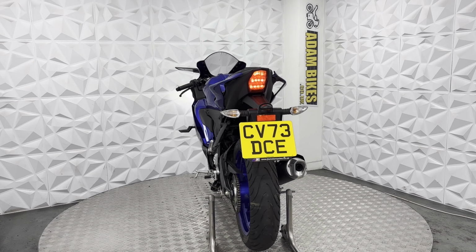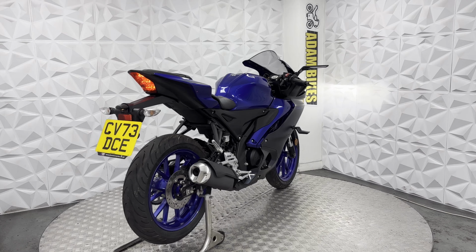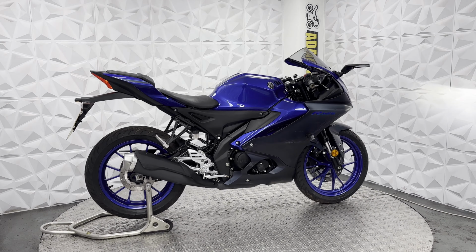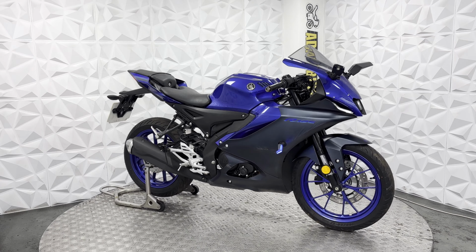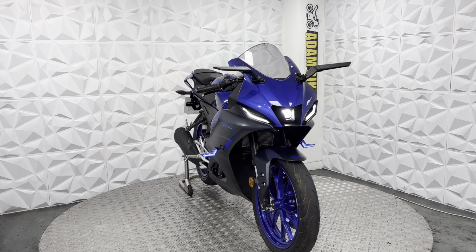So the rear shock does work nicely on this, the rear swing arm is nice and clean. Chain guard and mudguard are in good condition. Ignition does work fine, including the fuel cap and seat lock, all working nicely with no issues. The digital dash does work absolutely fine. This is the one that you can connect your phone up to for Bluetooth, and I think it says via an app as well. So the front end is nice and clean.